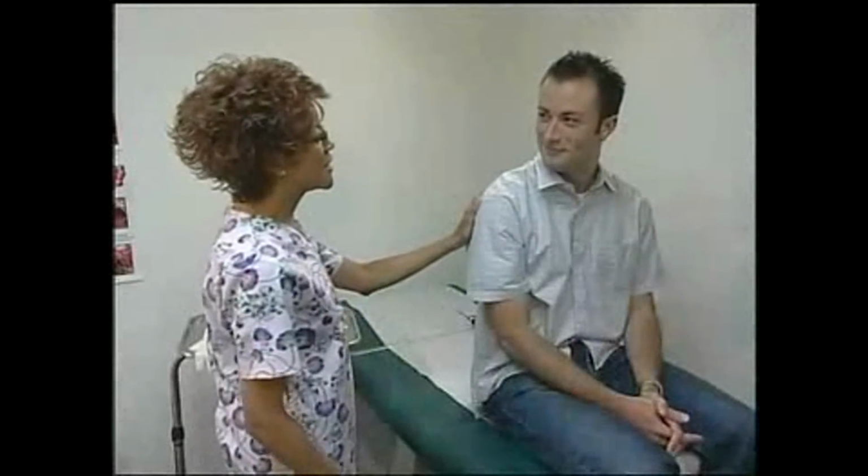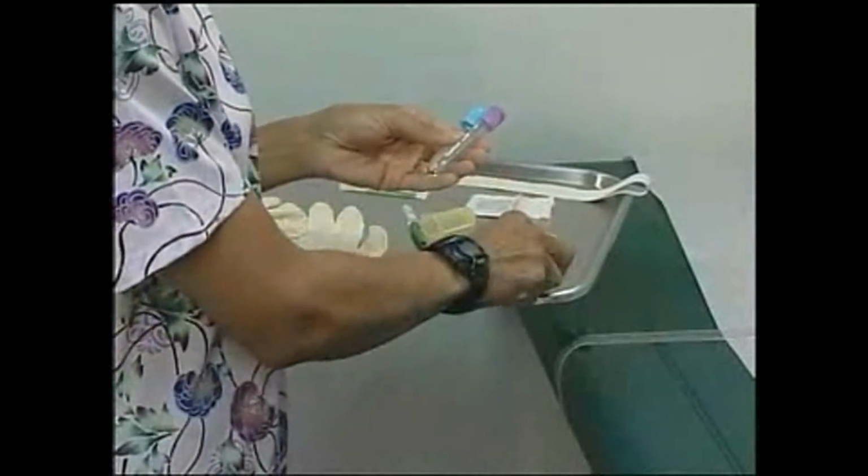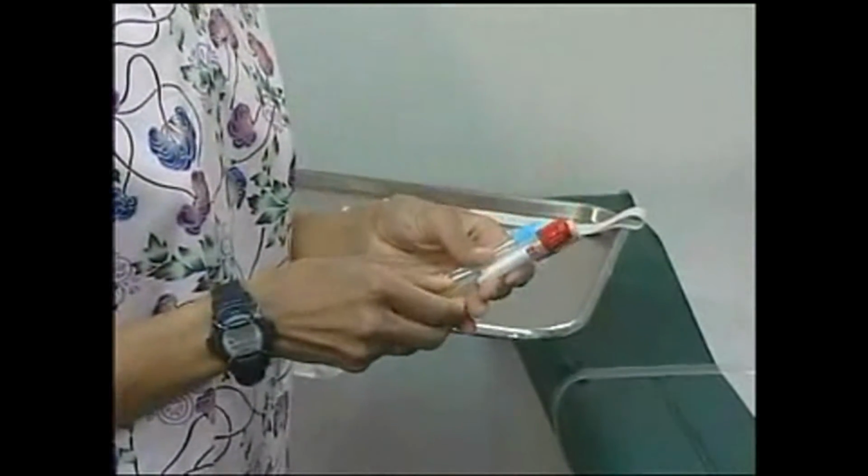Hi, Mike. Many thanks for letting me use you to demonstrate venipuncture. We're going to use the vacuum tube method. It's the safest, a totally enclosed system, and the most economical. It's also a favorite because multiple blood samples can be taken in a short period of time from one puncture site. Each of these vacuum tubes has a different colored stopper. Each colored stopper, except the red one, contains a different anticoagulant or additive which keeps the blood from clotting.